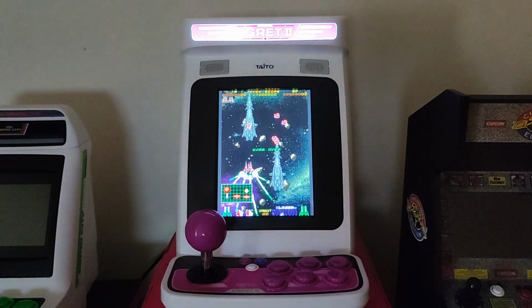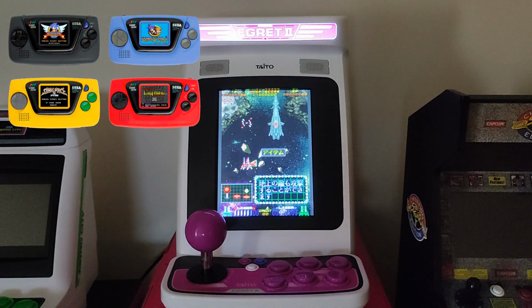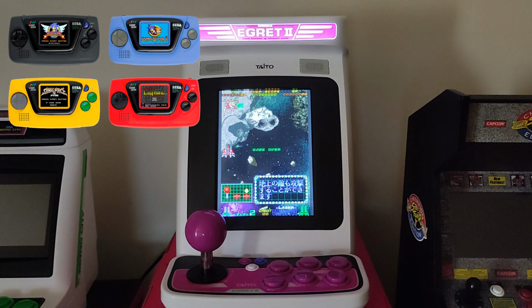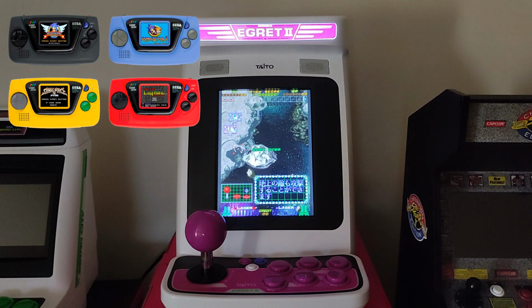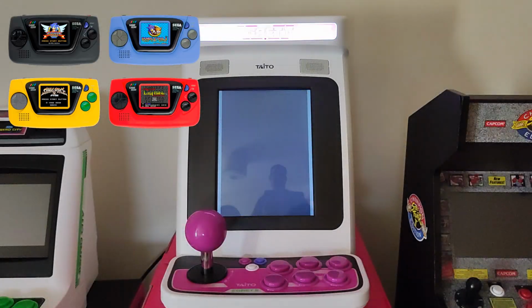Sega also released a set of 4 absolutely tiny Game Gear miniatures as part of their 60th anniversary celebration too, each loaded with 4 games, but you could argue that these are really more of a novelty item as the screen's a bit too small to really play on them comfortably.